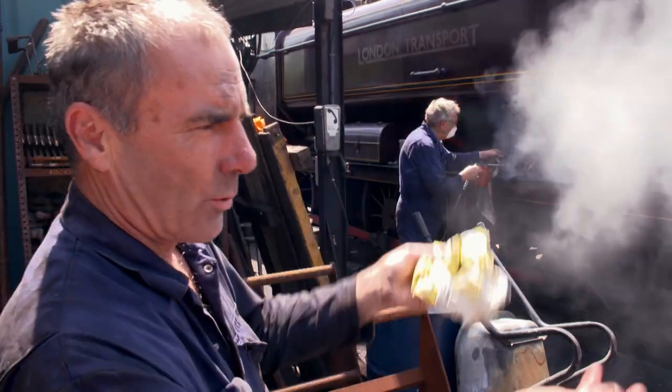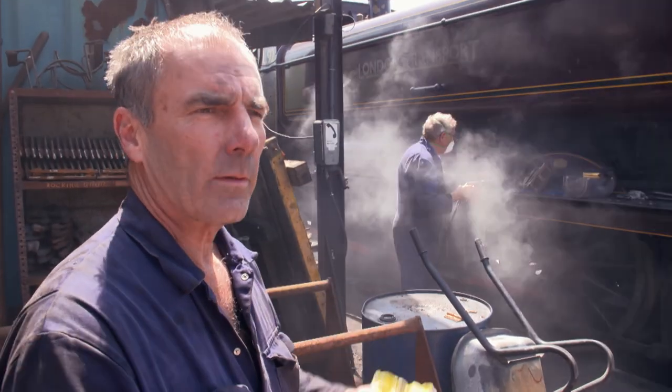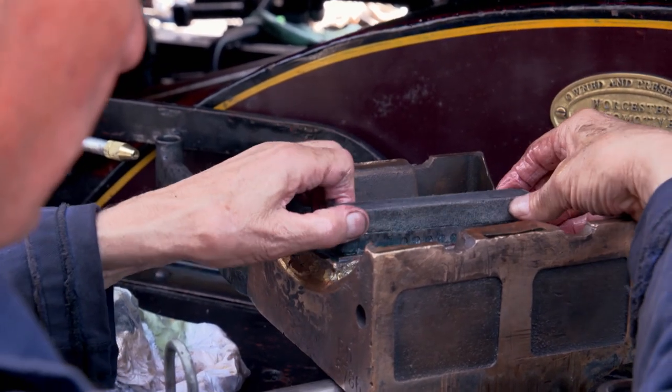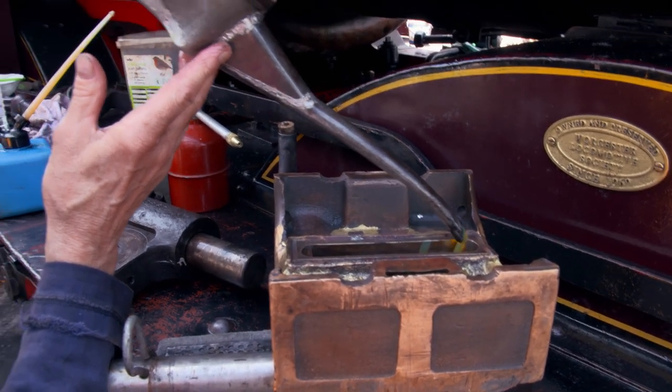We're purging the pad with a cleaning agent, and then we're going to go in around the journal and purge all that with a cleaning agent, and that will wash all the residue. It'll all just wash it down. Then we're going to soak it all in oil and rebuild it. Ray and John clean the bearings and lubricate it with oil for the loco to run safely.